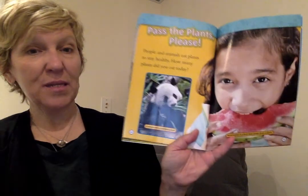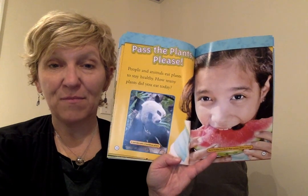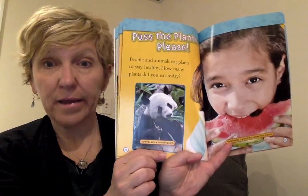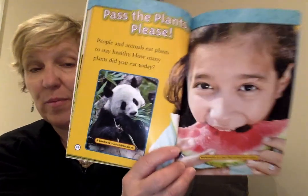Pass the plants, please. People and animals eat plants to stay healthy. How many plants did you eat today? I had some strawberries this morning. And I plan to go have an orange and some green lettuce and salad. This is a panda who eats a bamboo plant that can grow tall in one day. And this is a watermelon. Watermelon is a fruit that comes from a plant.